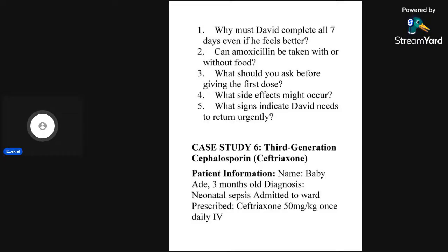You can take the aminopenicillins with or without food. There's no problem. For other penicillins, you need to take it on an empty stomach. Generally well tolerated.